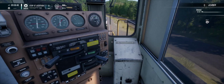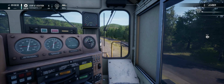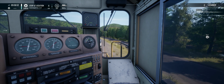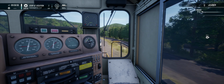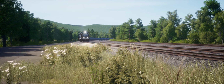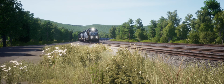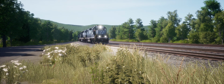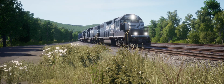Definitely. All right, so I got a 15 mile per hour restriction here, and we're starting to work our way uphill. And we have a pretty big train here. I'll try to, you guys can see what we're doing. Pulling a bunch of empty Topcon, I think ore containers. I don't know if they pull iron ore or if they're pulling coal. I think these are iron ore cars.